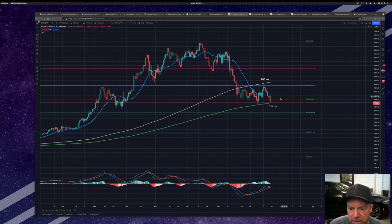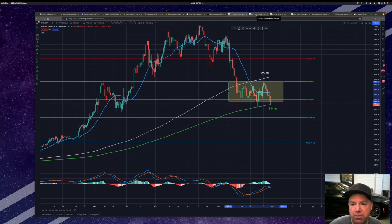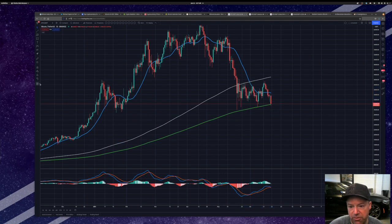Because, as you can see, the body of the daily is already taking some pressure off of the 314. Maybe this is just going to be a wick through it in the end when this day closes. Anyway, be watchful. This is interesting. We might be seeing a beautiful swing trade, because look at that range that Bitcoin has been in. Like I say, if we do what we have done previously, we could see a nice 20% swing. Just as always, not financial advice, just be watchful. I wanted to mention this because Jonathan Regan pointed it out as soon as I made the video.